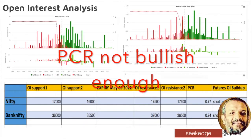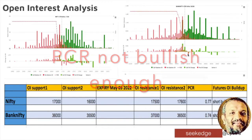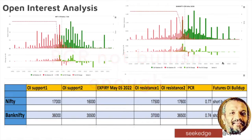Coming to the open interest analysis, you can see there is some unwinding of the put portion, some unwinding of the call portion is also seen on the OTM levels and ITM levels for the put. Some unwinding of the Banknifty also seen in calls, but it's for the expiry of May 5th. You have 2 more days left. The holiday is coming, so next time when it opens, it may be a good time. Right? Look at the levels of 17,000 and 17,500. 500 points range where the put and call writers are fighting. 16,000 to 17,600 is the range.